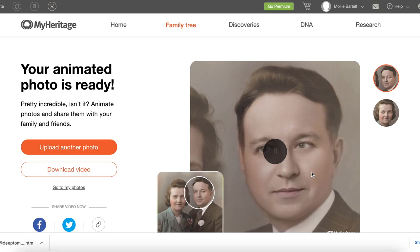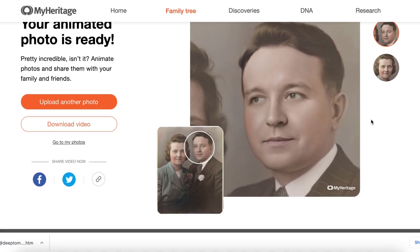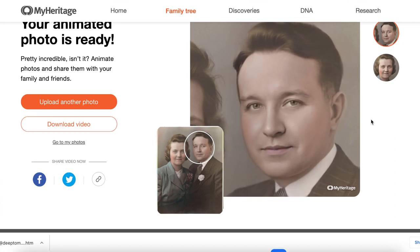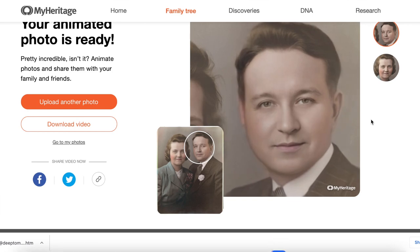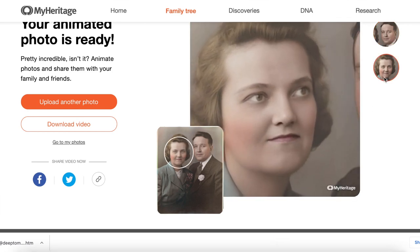Oh my goodness. My mom is still alive. I'm gonna have to show this to her. It is really uncanny how cool that looks. And here's my grandmother. And that was when she was in the 40s. She looks so much like my mom.